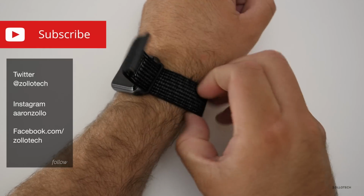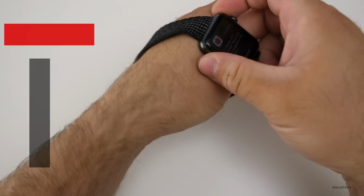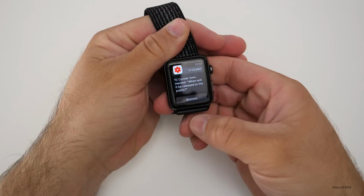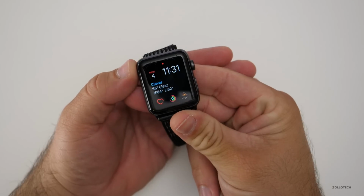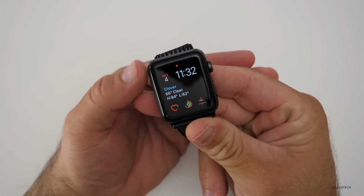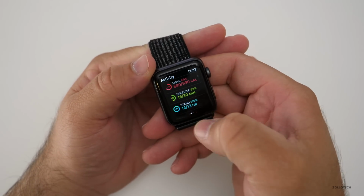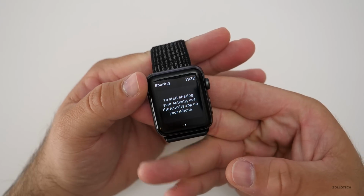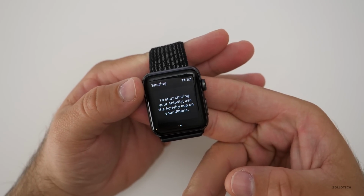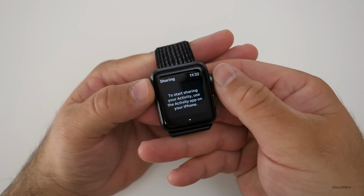and macOS Mojave. So let's take this off and I'll show you the different updates. Now the first thing, let's go back home here. The first thing is they've added the ability for competitions, 7-day workouts. So if you're in the activity app, and you share with friends, I'm not sharing my activity with anyone, but if you do, you can challenge them to a 7-day competition and invite any of your friends to do that.